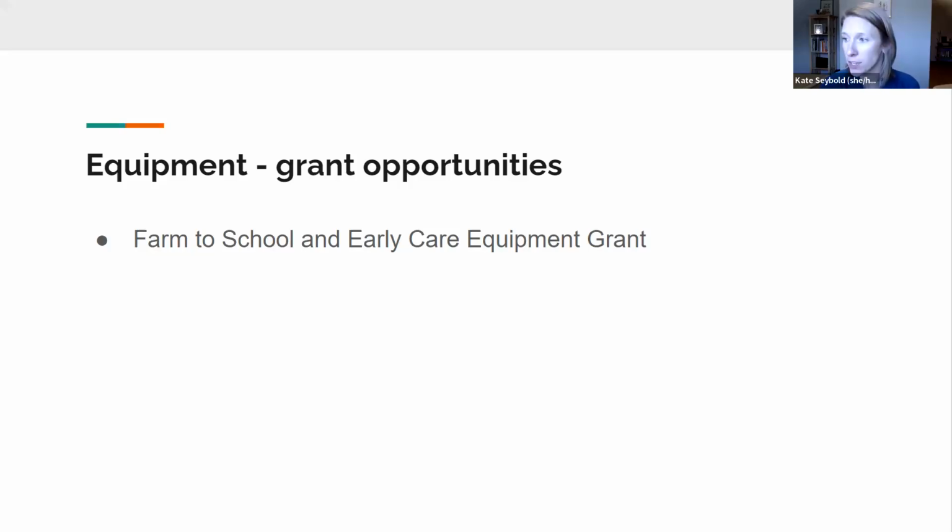A couple other opportunities to consider. There is a competitive national school lunch program equipment grant that in Minnesota is administered by the Minnesota Department of Agriculture. It was last opened up last summer, and I'm not sure of the exact timing, but that's something else to keep your eye on. That also funds equipment for kitchens.